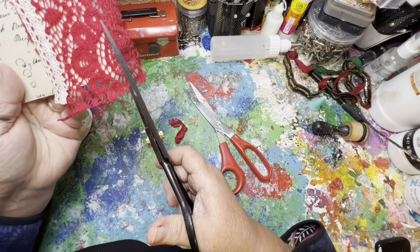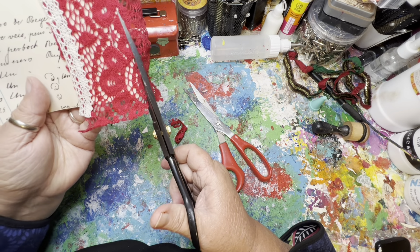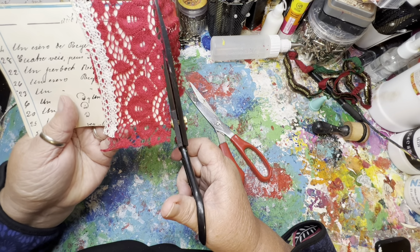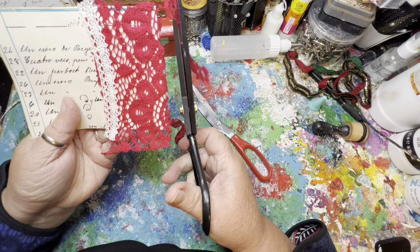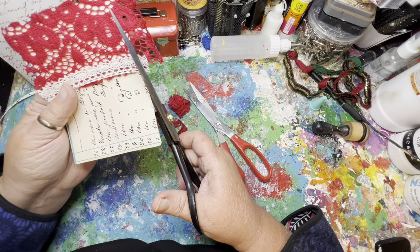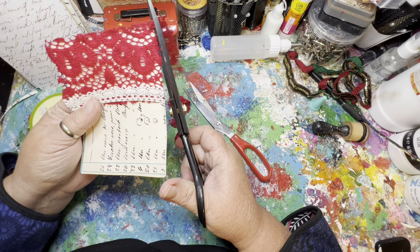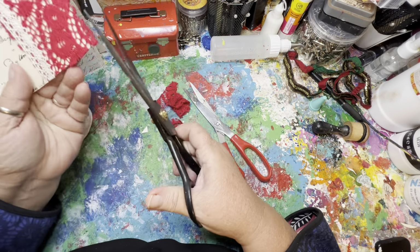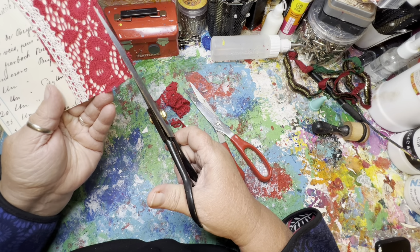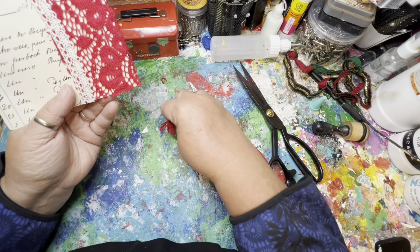Yes, if you have a sewing machine and you sew, this could be even easier than the gluing, I would think. Unfortunately, I do have a sewing machine, but I am not a very good user of it. I don't know how to use it too well. I just stay away from it because I don't understand it too well.